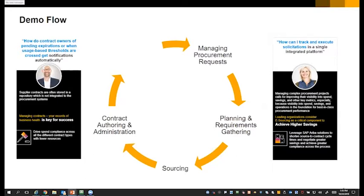In this flow, we're also going to take a look at contract authoring capabilities, so things like redlining and integration into a pre-approved, pre-authorized clause library, and even post-execution contract administration capabilities, so managing service levels and milestones associated with your contracts.